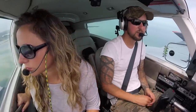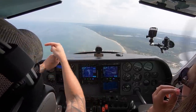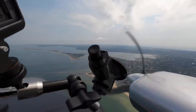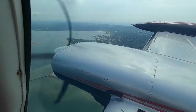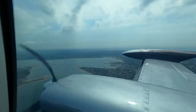So here we are. Right here. You see the jetty right there? The rock thing? There's the beach and the restaurant and stuff's all right there. There's probably, what do you think, 300 boats of it right there?